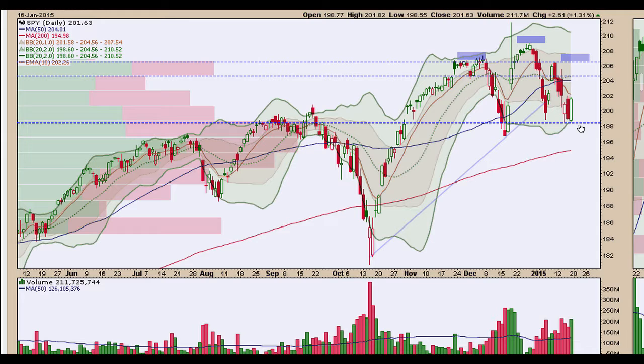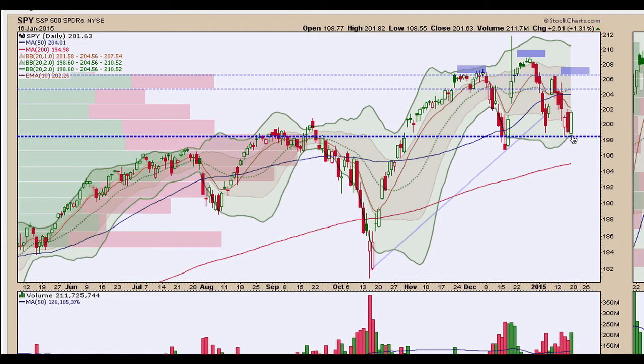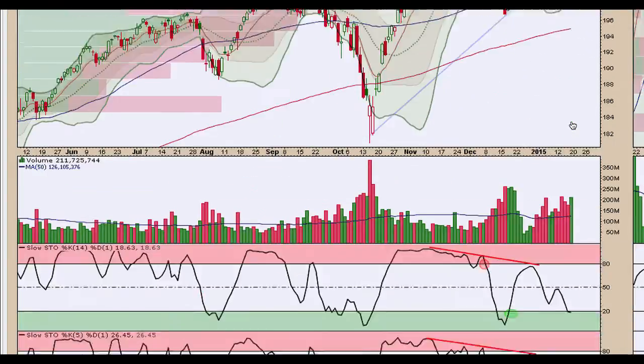Looking at the Bollinger Bands, we came right down to the lower Bollinger Band, and we're moving higher. We're back into the standard deviation 1, the darker shaded area. So we're watching how this plays out going into the week.